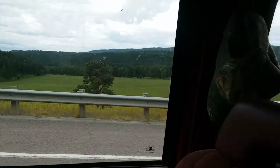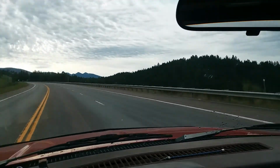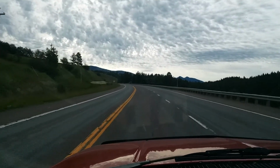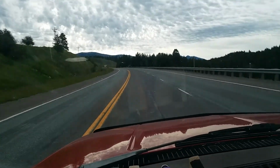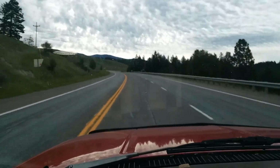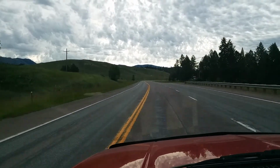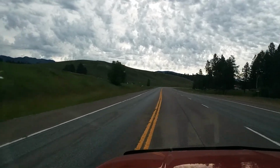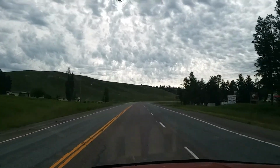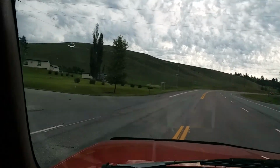Back over here. Show you a little bit back there behind me. So anywho, wanted to show you what the view is up here on the east side of town. Perfect weather up here today. Sweet smelling mountain air, just amazing.